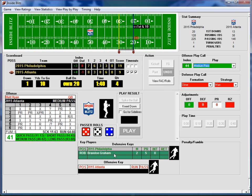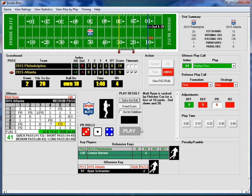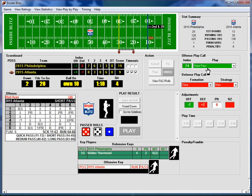So Brandon Graham cannot make the play. Pass rush. Quarterback is sacked. Beautiful. 10 yards. Knock down. Sack. We're going to go for a long pass then. Malcolm Jenkins makes the play.